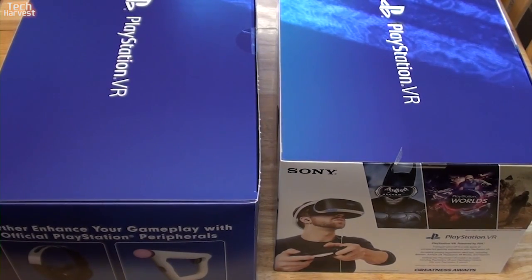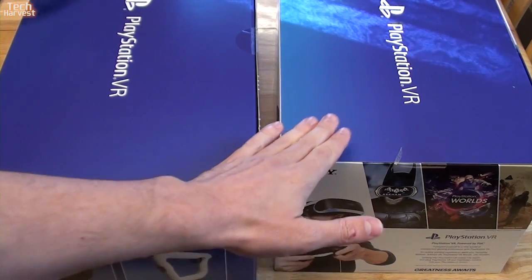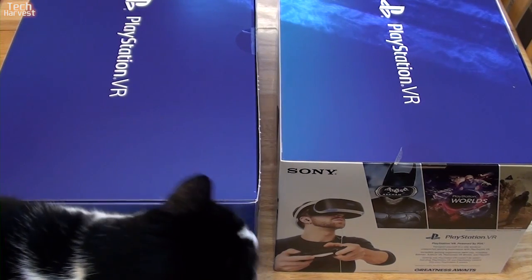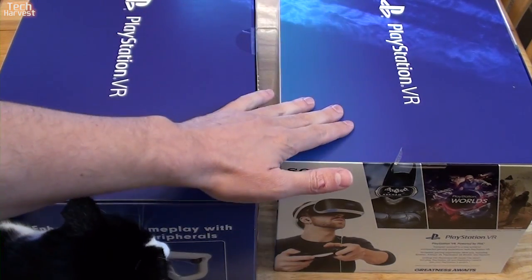Okay, so I am not a crazy person. I didn't purchase 2 PlayStation VRs and intend to keep them. What I originally did is I pre-ordered PlayStation VR. And then I realized, and this is going back about 6 months, well, you know what? I'm probably better off getting the launch bundle. So I pre-ordered this, and I never canceled this.